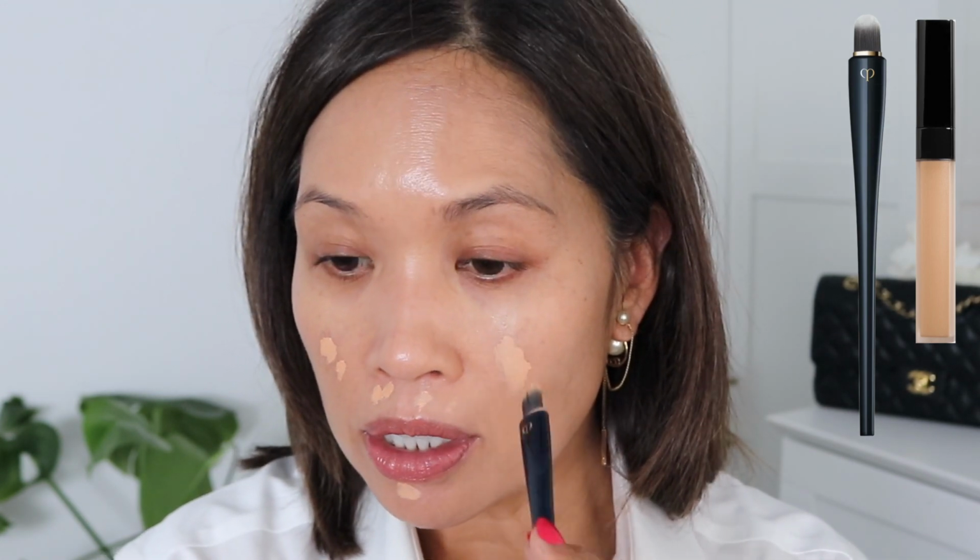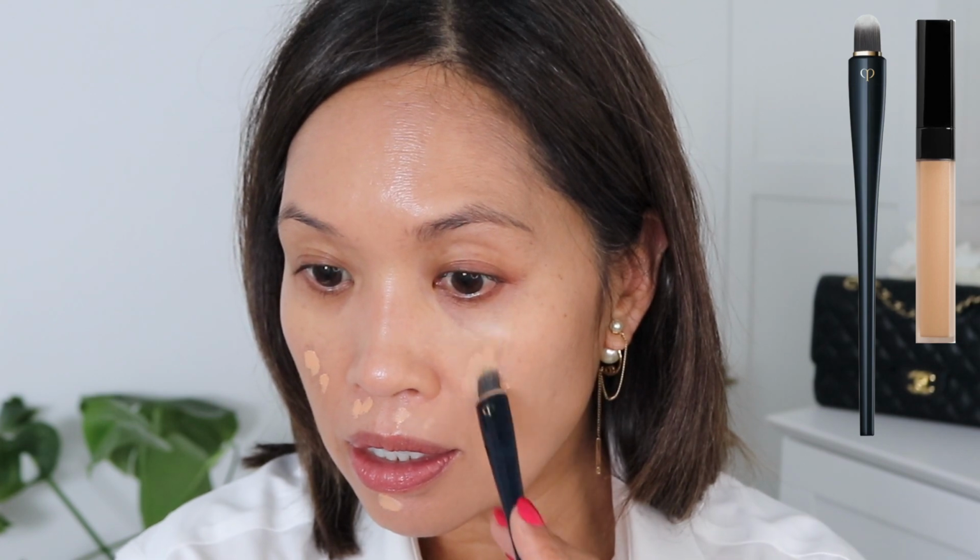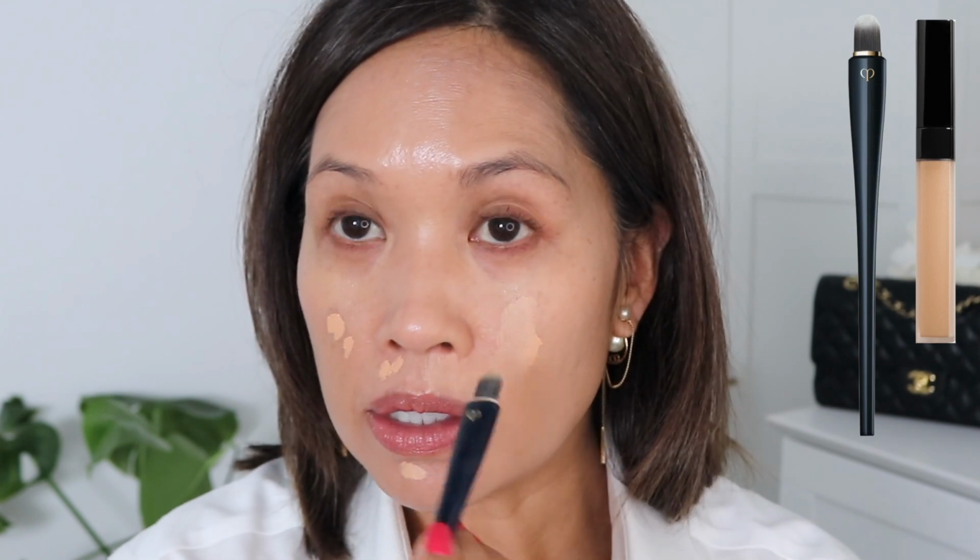I used this recently in a video and it actually performed quite well on the darker areas. It's the color corrector in Peach. I also used it under my eyes. It wasn't so bad, but I'm gonna try something really quick here. Let's go ahead and add it to the dark areas. And you can see there's some nice coverage, medium coverage on this foundation, but let's perfect it a little bit more. Yeah, I'm not requiring as much concealer these days, so it's helping a lot in terms of not building up so much texture. Okay, so that actually did a nice job.